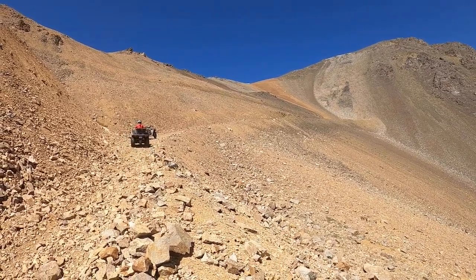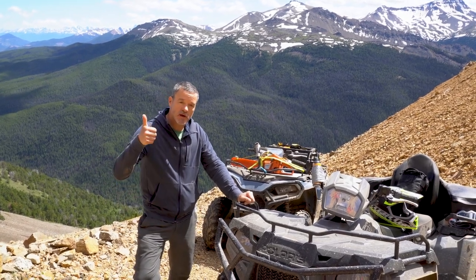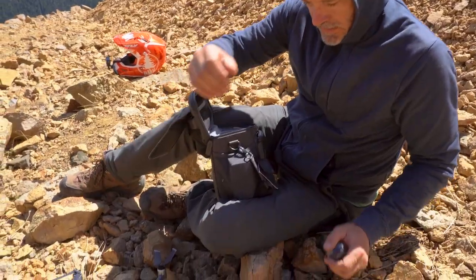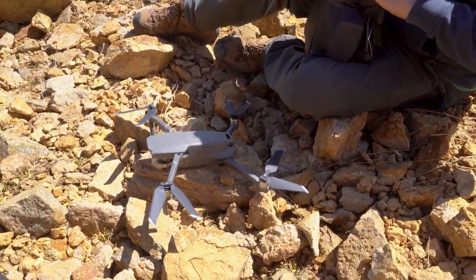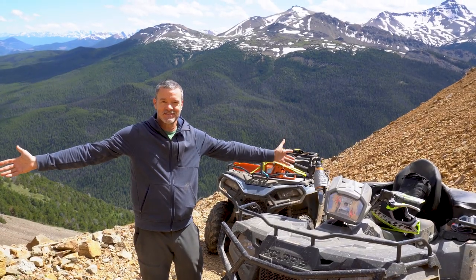We just stopped for lunch, recharged our personal batteries, and now I want to get the drone up in the air. It's pretty windy. I'm hoping it's not too windy for the drone, but we're going to get the drone in the air so that you can just kind of see the majesty and the spectacle of this place.